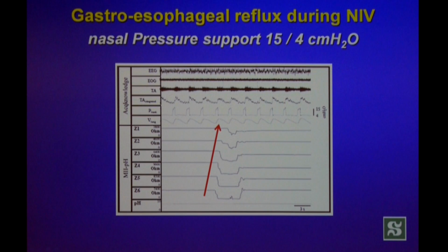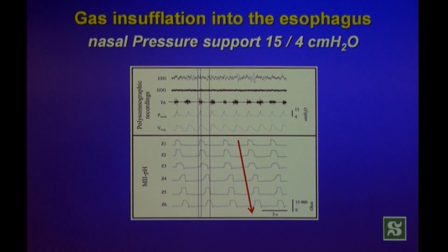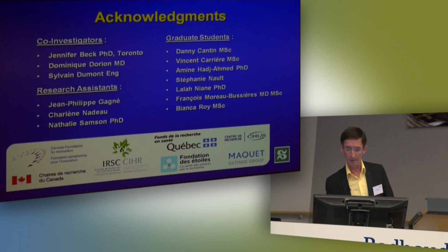And the last slide is about gas insufflation into the esophagus. You can see this is in the other direction. You can see that increase in impedance, which tells us that there is gas insufflation in the esophagus. It's not always the same in this example; it is not with each insufflation, it's one insufflation over 2. With that, I thank you.